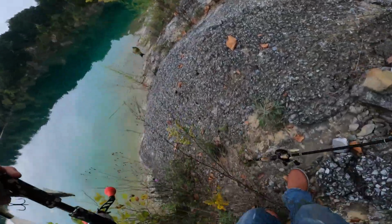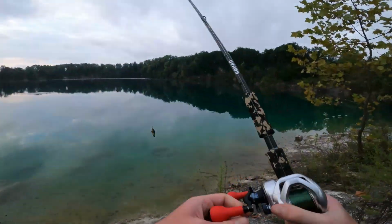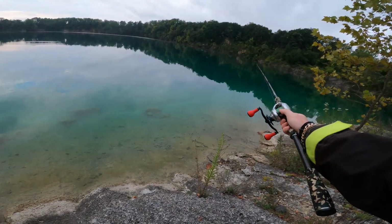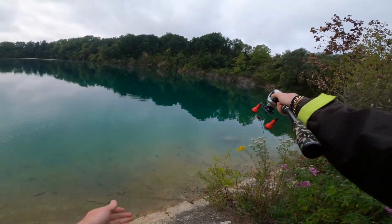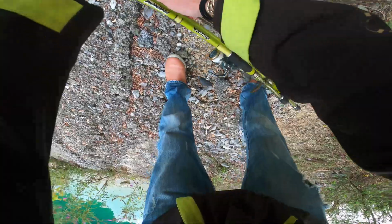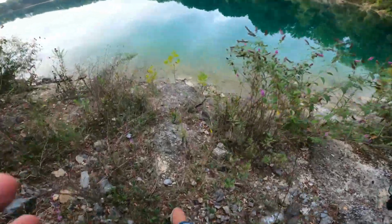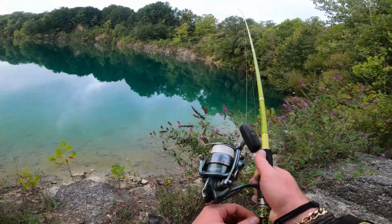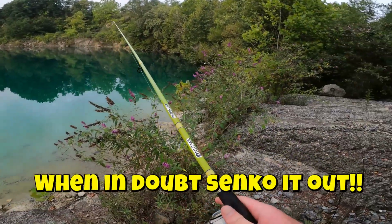Then I decided to pick up my black dog bait shell cracker and throw that around. I'd caught some fish on that before here, especially because there was quite a few fish busting surface, as you heard me say a little bit ago. And that doesn't really seem to be working, so continue on down the bank and decide to start throwing a wacky rig senko. That's another thing I had caught fish here on before, so when in doubt, senko it out.